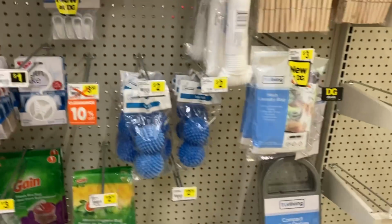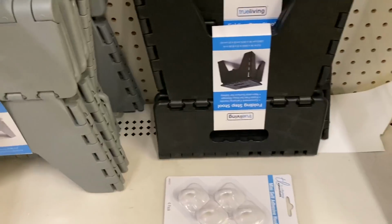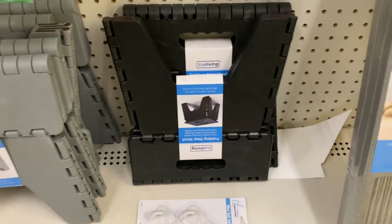I'm pretty sure someone has already been in here, but don't let that deter you away from looking, okay? They have some of these that are red dot. I'm gonna scan these too, but some may have the red dot on it, some may not.